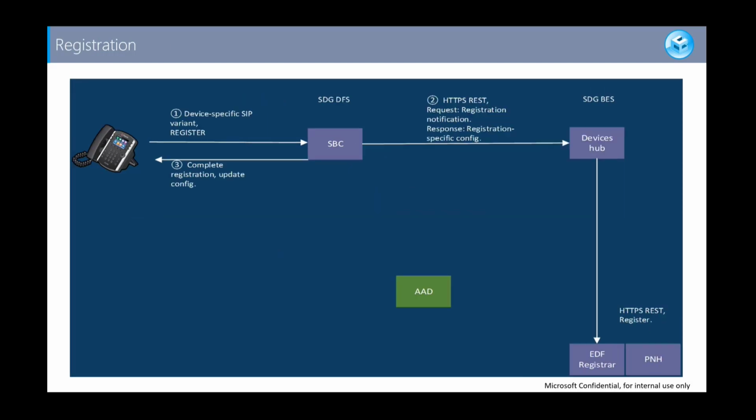Registration, same kind of process, right? You push the register message, goes to the SIP gateway. It's then sent over to the cloud, and you get back your registration update and your config back from the cloud to the device. Nothing too complicated there.